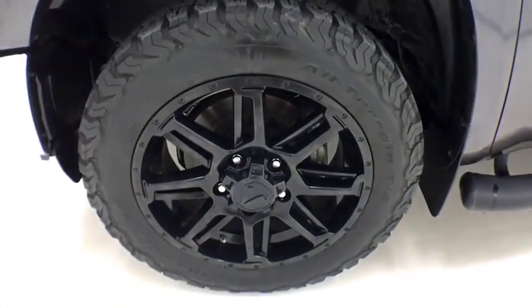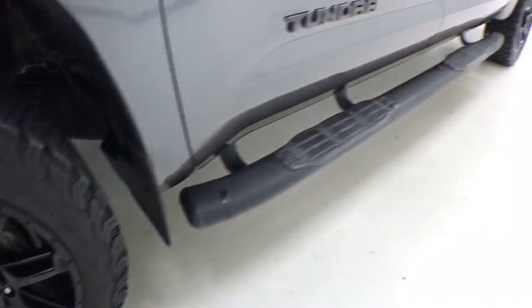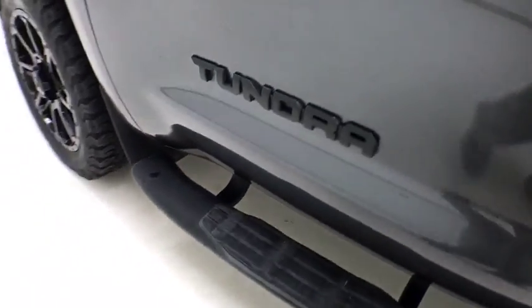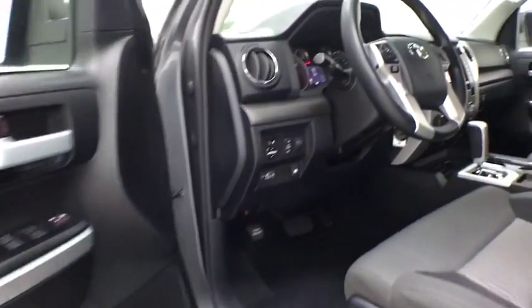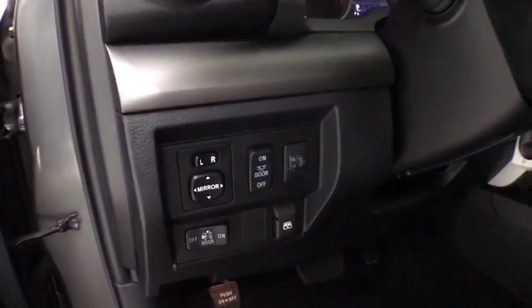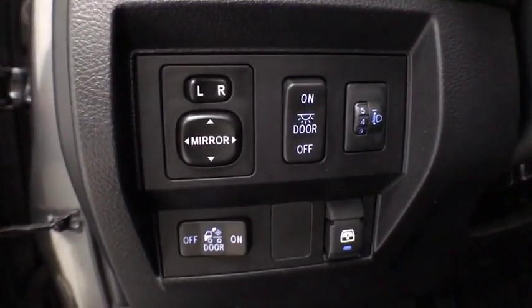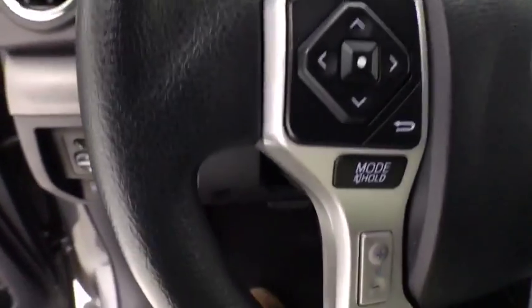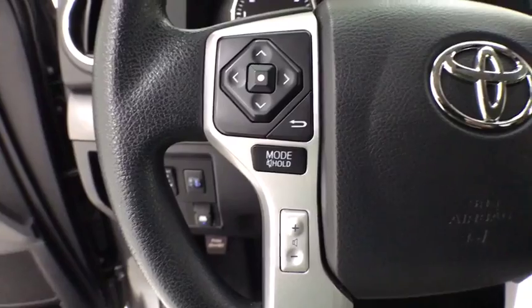Included as standard are vehicle stability control, traction control, electronic brake force distribution, anti-lock brakes, and tailgate assist. With a towing capacity of up to 10,000 pounds and a payload capacity of over 2,000 pounds, the Tundra is the perfect mix of power and efficiency. This vehicle has less than 50,000 miles.